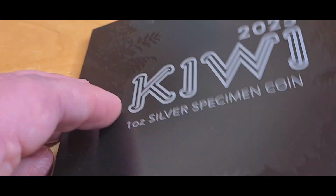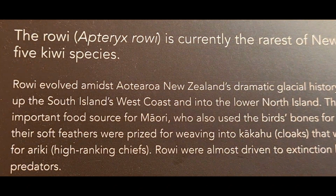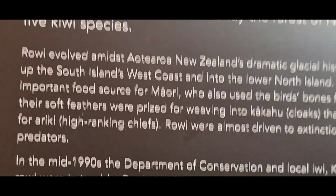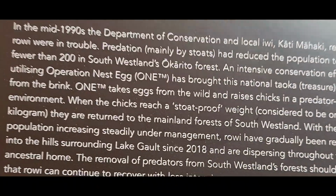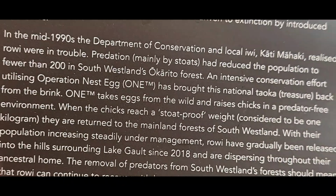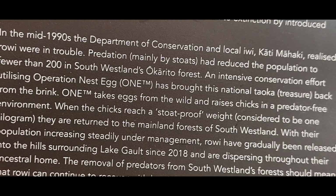So, what is in this? Well, as we open it up, we're going to see a long history here of some awesome stuff. It's going to tell you all about it, give you the species and how the roa evolved, etc. It really is pretty interesting. Now, before I show you the coin, I'm going to show you a picture, which is the artist's rendition.